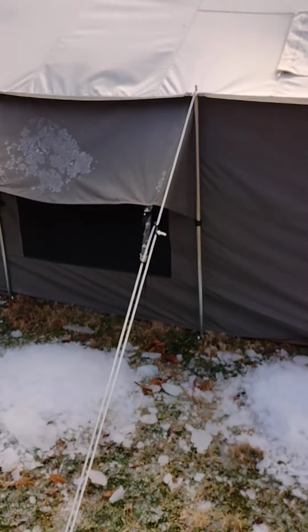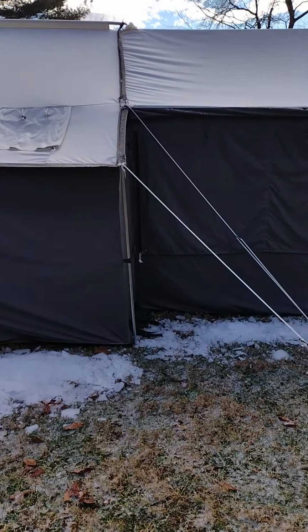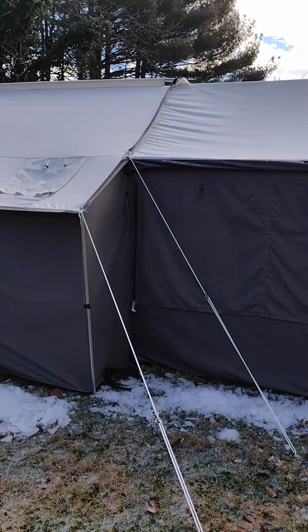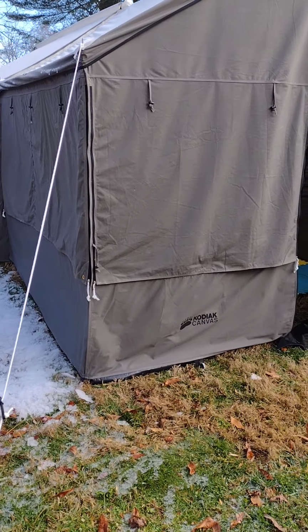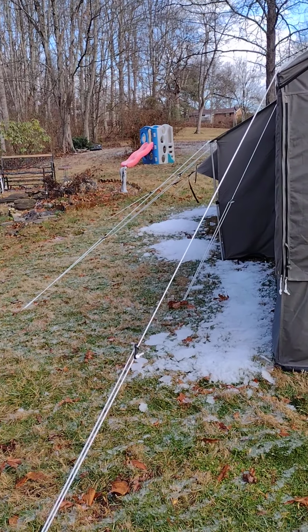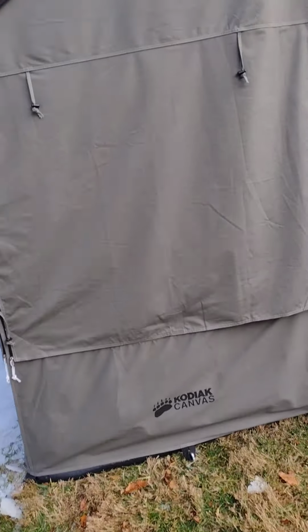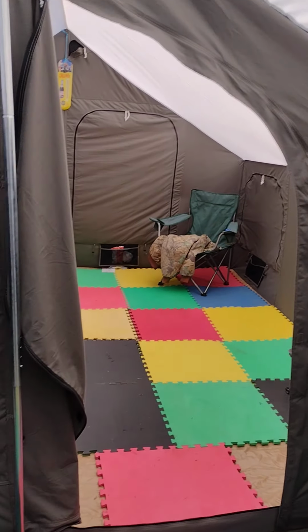I'm so excited about this thing. Kodiak Canvas Lodge with its enclosure added on. Right at the moment, I can't think of anything that would serve better for a canvas tent that could sleep. If you didn't run heat, you could probably sleep 10 people in here reasonably and have all their gear here in the awning area.